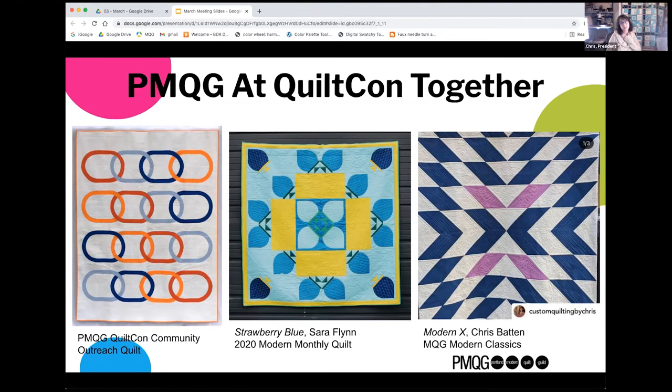So the first quilt is our community outreach quilt, which I thought was really fantastic. So thanks to everybody who worked on that. The middle one is Sarah Flynn's strawberry blue quilt. This was a part of the 2020 Modern Monthly. This was a pattern that she wrote for the MQG. And then the next one is my quilt, which was part of the special exhibit for the Modern Classics. Basically that was taking a quilt that was previously published in the Modern Monthly and using the MQG's color palette that they chose and recreating that quilt.